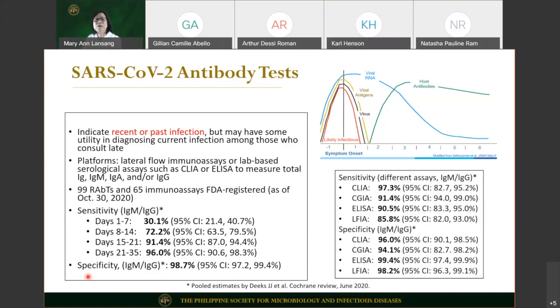I'd just like to show you that in terms of the different platforms, CLIA performs best in terms of sensitivity, 97%, the CGIA, 91%, ELISA, 90%, and the lateral flow, much lower at 85%. Why is the lateral flow here 85%, whereas I showed you here it's 30%? Because this is a combination of the different tests over the different weeks, okay? Specificity is rather consistent, over 90% for all the different antibody tests. That's all I'll say about the antibody tests.